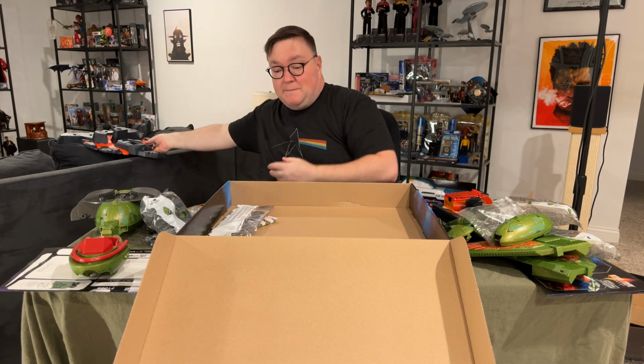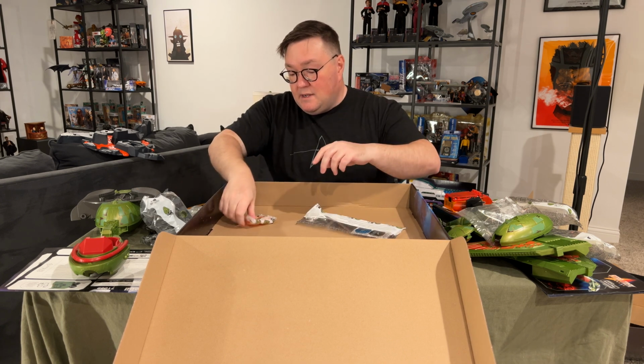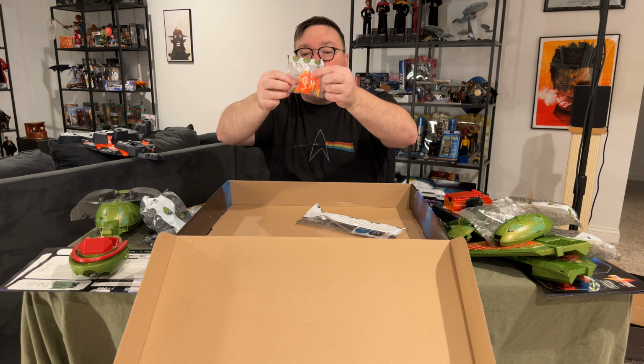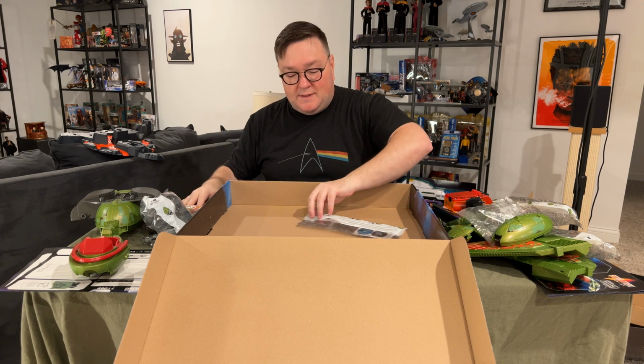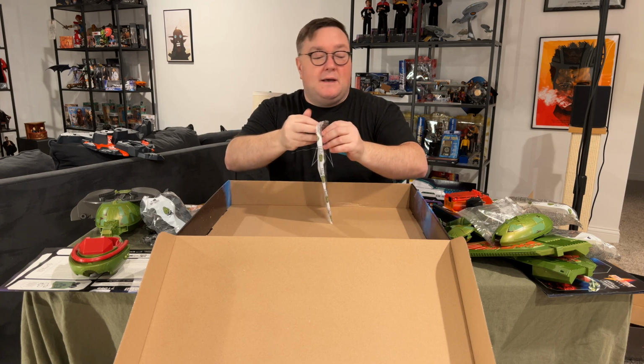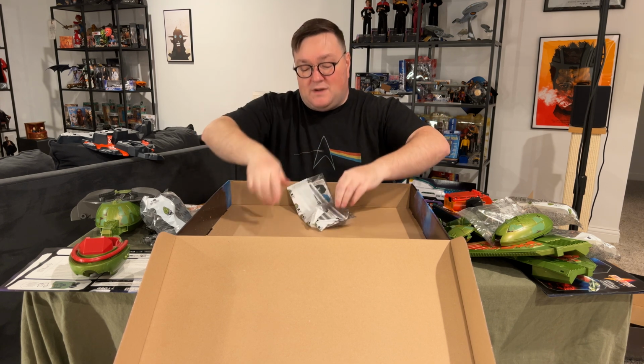I'm going to put this over here for a second. Here's our stickers, got a sticker sheet in here. Here's our little fire-looking brambles that go on the base over here, which is really cool. And then here's the sticker sheet. This is amazing. I love all of this. I love all of this.